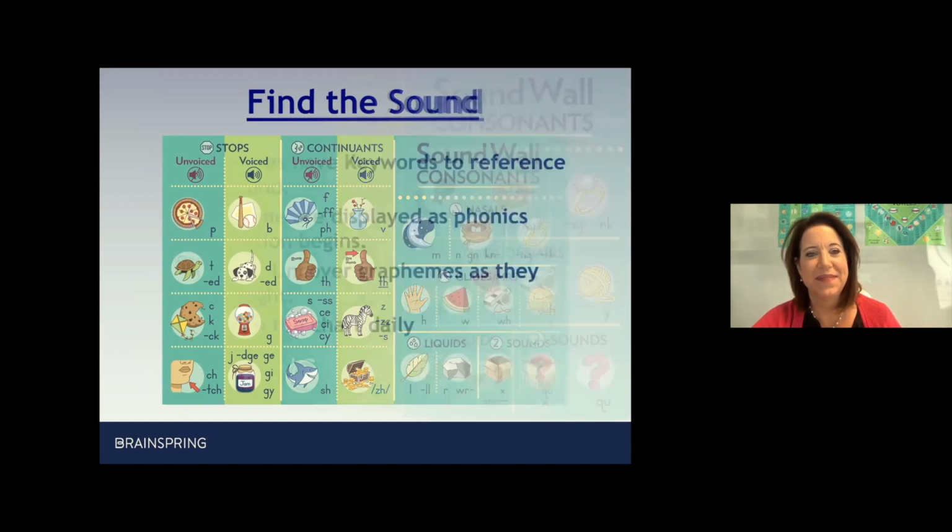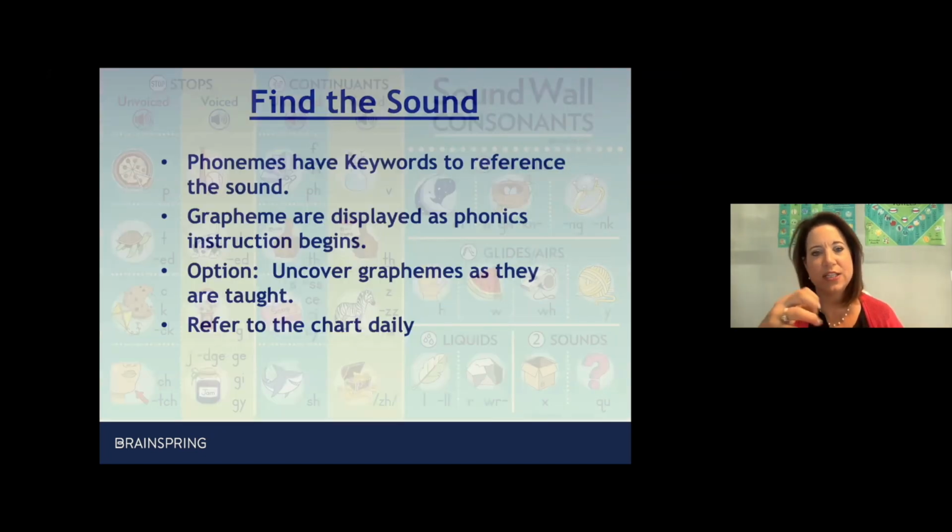Now here are some reminders I want to go over with you real quick about the consonant wall before we jump to the vowel wall. In order to make this very concrete for kids, how these sounds are represented in print, they will need these pictorial anchors, these stickers, and the ones on your sound wall. If they match, that's going to make a much stronger connection for them.